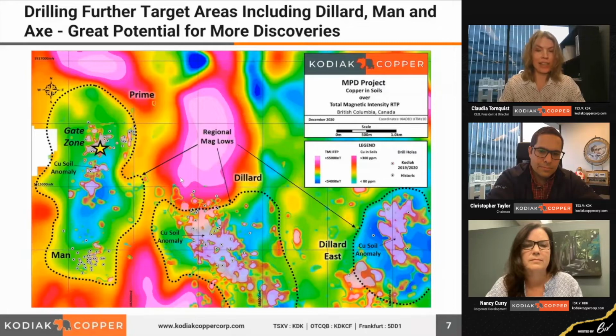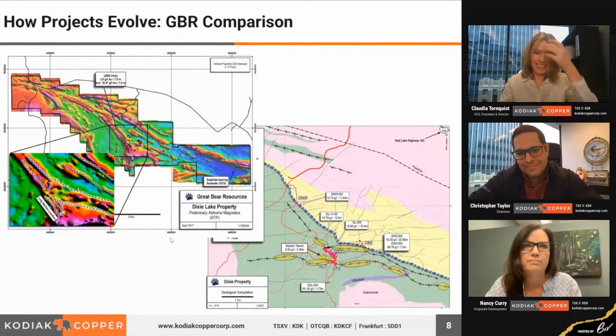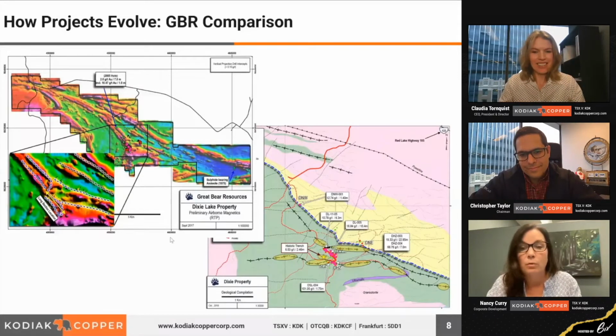We then also have other interpreted porphyry centers that we will explore and drill next year, such as Man, which is south of Gate, and on the left side of the slide here, or also Axe, which isn't actually on this map, which is further south, and further other targets. So lots more targets, lots more discovery potential, and really unlocking the value and replicating the successful approach of what we did at Gate at these other interpreted porphyry centers. That's our strategy going forward. So the strategy is to replicate what was successful at Gate at these other targets.